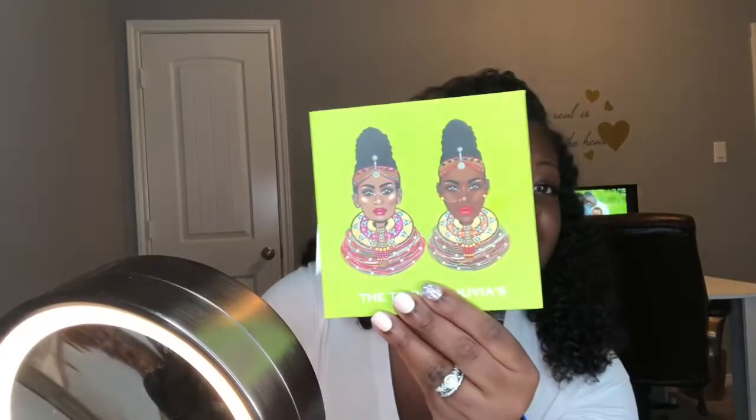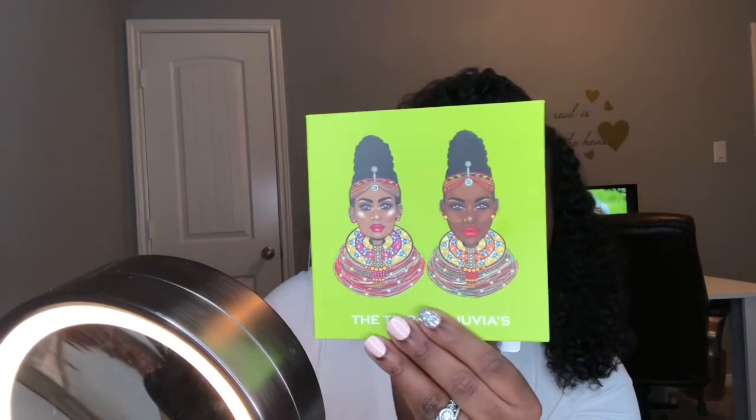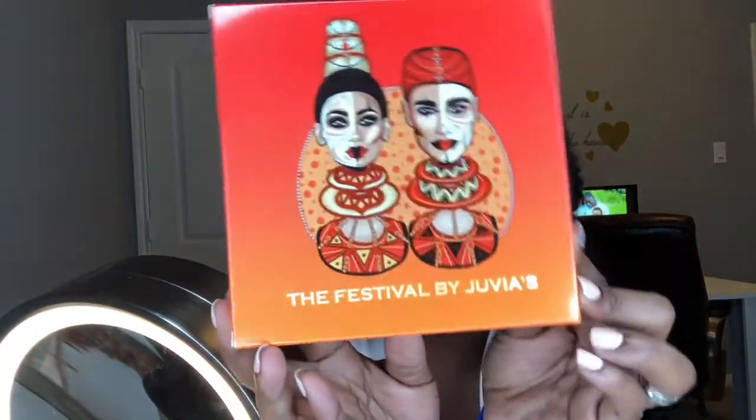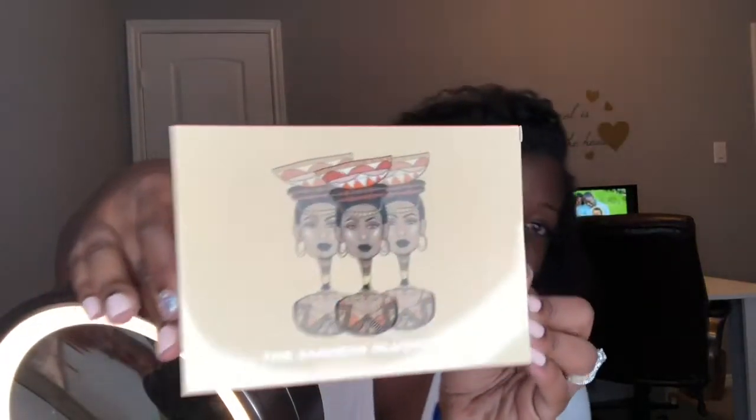Juvia's Place just had a big sale. They had 40% off. So I got the Juvia's Place Try Palette during the sale. I also got the Festival palette and the Sahara Blush Volume 2 and Volume 1.